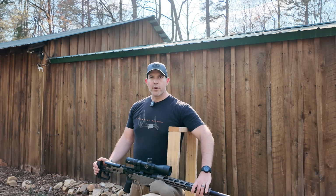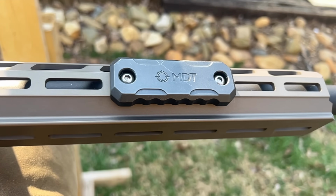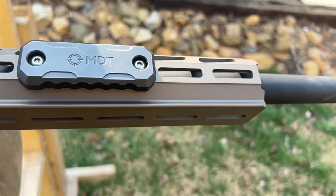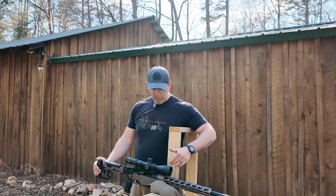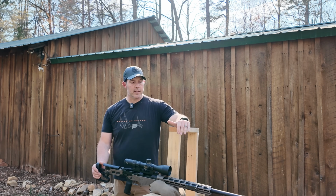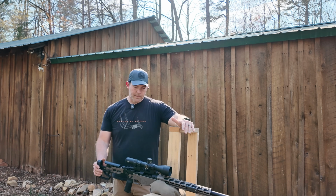You can do anything with it. Mostly 90% of the time it's just going to be mounting that bipod on, but being able to slide it anywhere for different positions, even putting it back here and using it as a barricade stop, the possibilities are endless with that full-length slider rail.